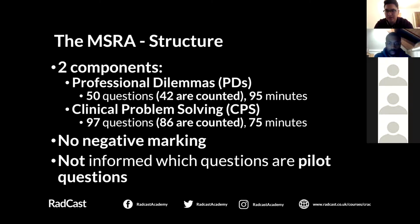So there are 50 questions for the professional dilemmas. Please note, 8 are pilot questions. You won't get told this is a pilot question, because you'd probably just skip them. But of those 50, only 42 are counted, and you get 95 minutes. The clinical problem solving is 97 questions, of which only 86 are worth any marks, and you get 75 minutes for this section as well. There's no negative marking. Like I said, you won't get told this is a pilot question, because why would anyone answer those, okay?